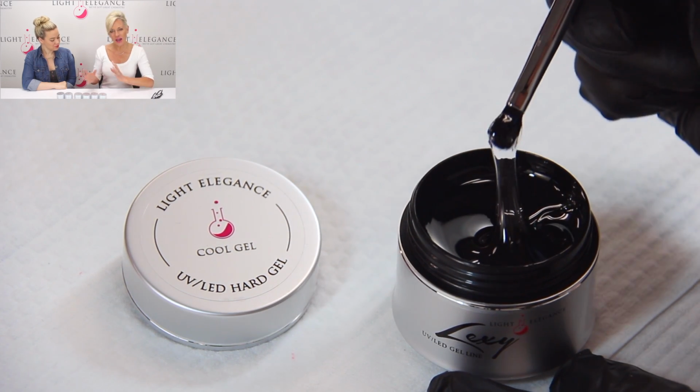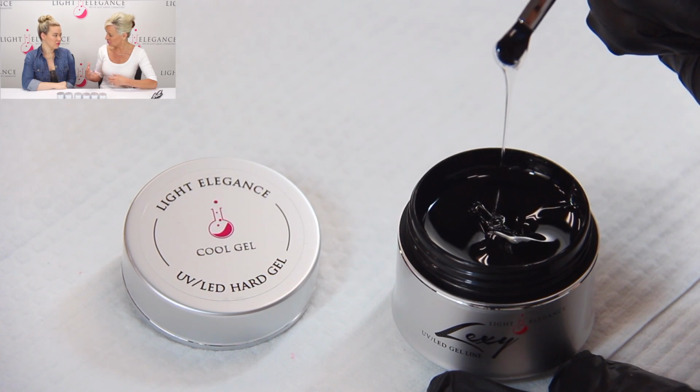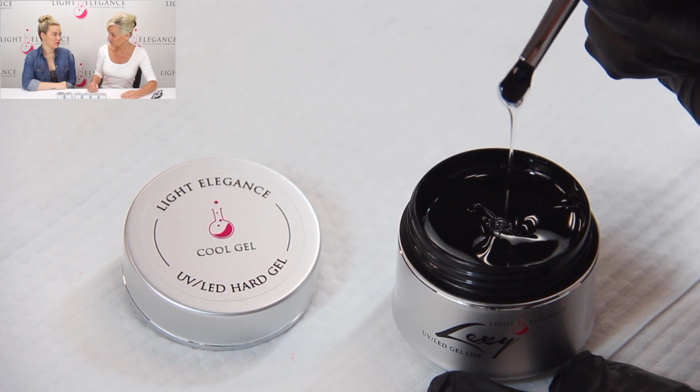It's a little bit thicker, so it kind of comes down to preference. Some of you like a thicker gel or a thinner gel. Once again, it's not going to run into your sidewall or cuticles. It is a little cooler curing than some of the others. It doesn't give you as bad of a heat spike in the lamp, which people really like. So if that's something that your clients are really concerned about, Cool Gel would be a nice option, a little less of a heat spike.